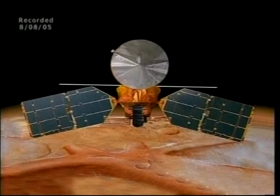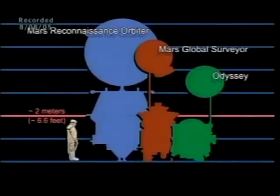The physical dimensions of the spacecraft are about 44 feet from solar array tip to solar array tip, and about 22 feet high from the bottom of the Mars orbit insertion thrusters all the way up to the top of the high gain antenna. Next view graph, please. How does this spacecraft compare to ones that we have presently in orbit?